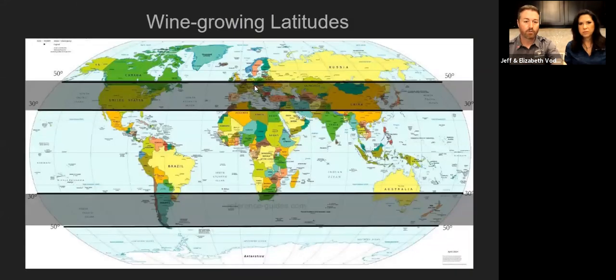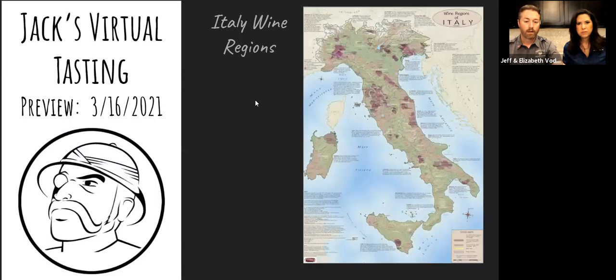All right, so here we are down in Sicily, right here, just a little south of the center of the growing latitudes of the world. So it makes sense that it would grow there. Let's take a look at Italian wine regions. The dark spots mean intense amounts of wine are grown there. So the Nero d'Avola that we drank, which I said was the ultimate barbecue wine, remember that beautiful smoky guy? That was from here in Sicily.